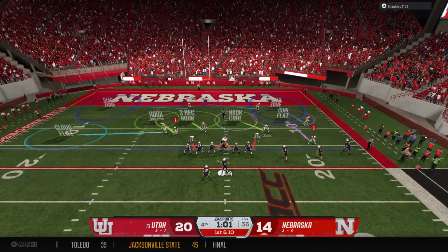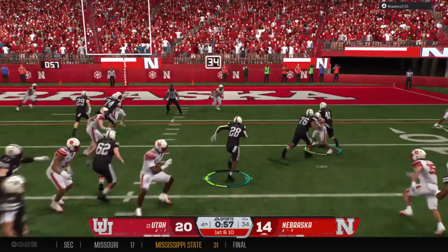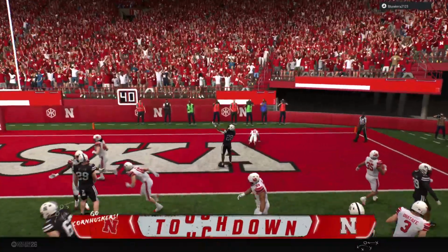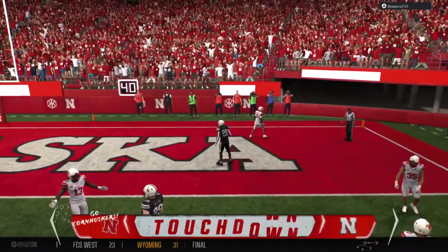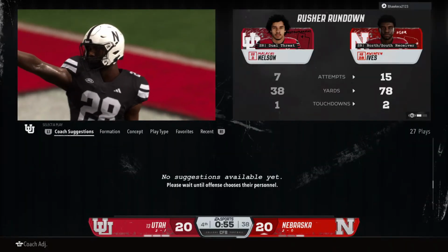You can see the center, the guard, the tackle's doing a good job getting on their guys just enough where this running back can get in the space. Got some room, headed to the goal line. Touchdown, Cornhuskers! And they add 6 more to the board with that trip to the house.